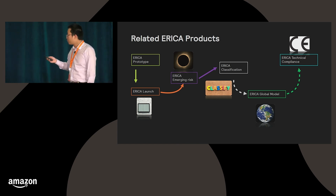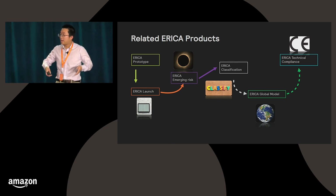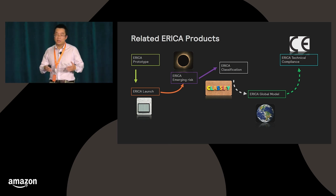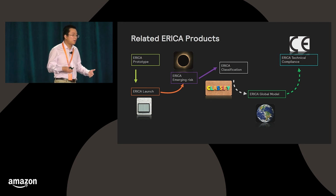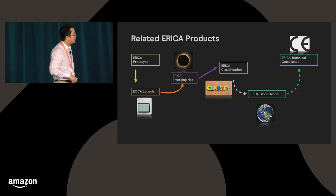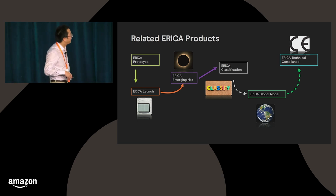The next product we developed is what we call Erica Classification. We use our relativeness model together with a clustering algorithm to develop the Erica Classification model. This model is able to classify the products in our catalog. For example, if you want to know how many USB cables are in the Amazon catalog, you can use Erica Classification to classify all the products in the catalog. That's a really scalable and efficient tool in terms of classification.